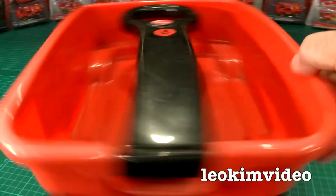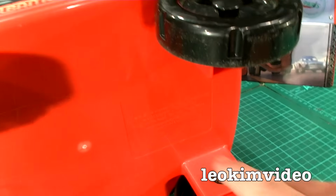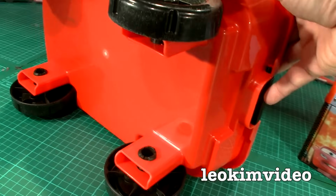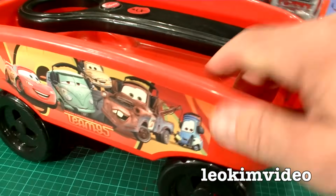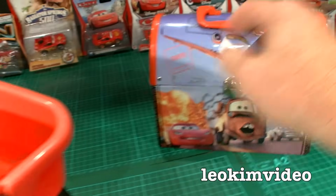The team, Lightning McQueen team, on the other side is the same, and underneath is quite a curious read here. Well, this Wagon, it's licensed 2012 Moose Mountains Toy Makers Limited, a subsidiary of Jakks Pacific, and there's a Hong Kong address there, made in China. So no surprise it's made in China, but there is another item which had a date, and maybe the Disney Cars real fans can tell me why some things have dates and others don't.